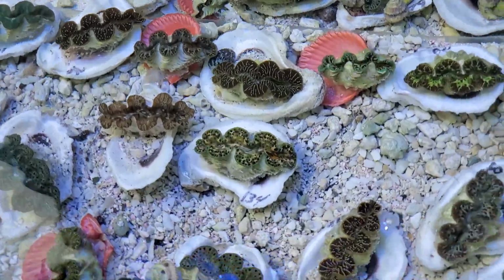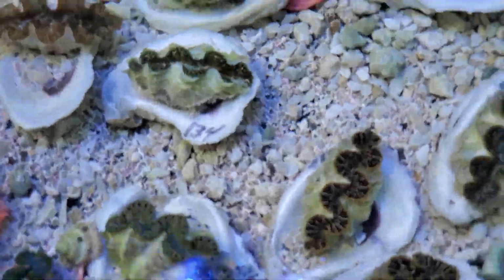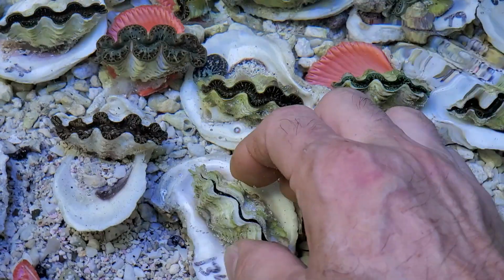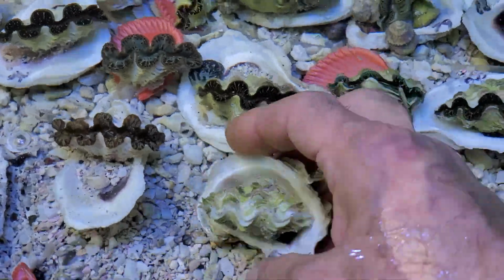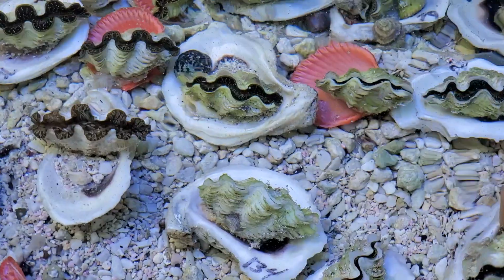So let's take a look at just a couple of them here and just see where they're at. They may be in varying stages of attachment. You can see this one's attached to the shell, and let me try to find one which is not, so I can illustrate something.